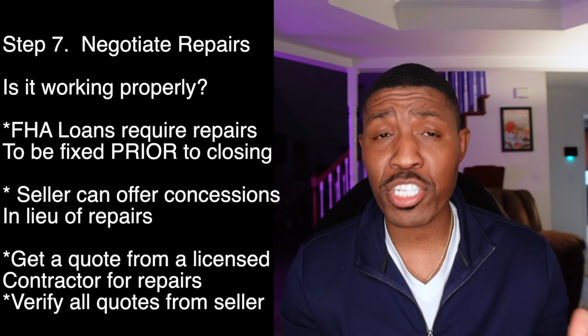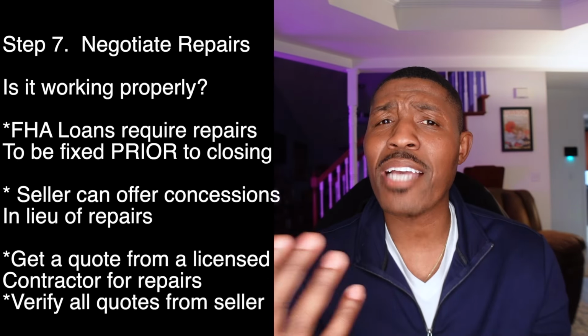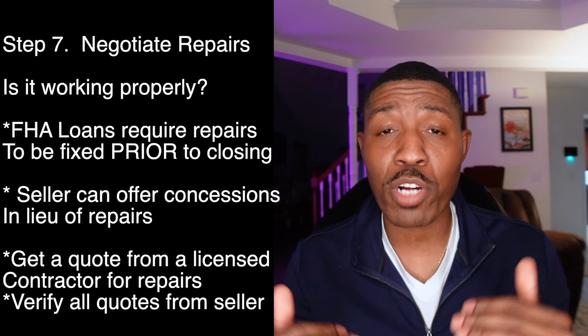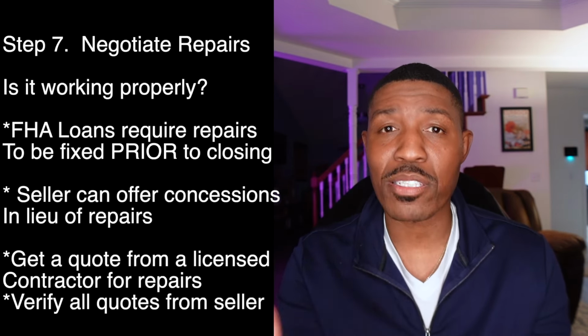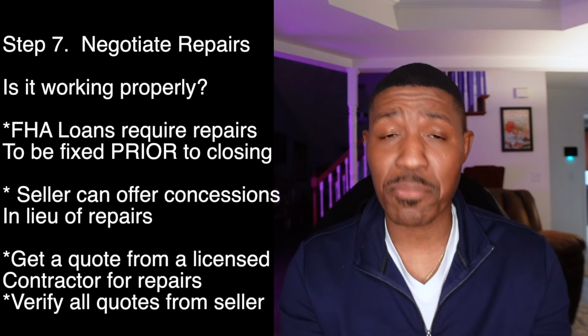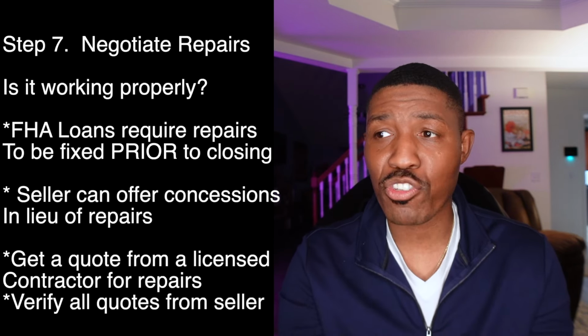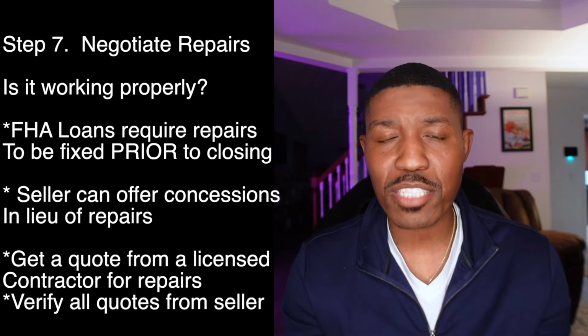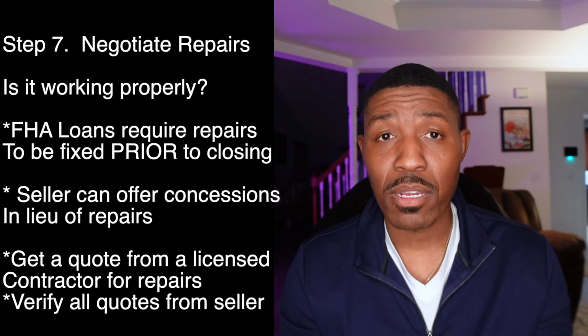Step number 7, negotiate repairs. Now this one's pretty straightforward. I always advise my buyers that anything that comes back on the inspection report, if it's supposed to work properly, I would ask the seller to fix that. But if it's something cosmetic, maybe the flooring, maybe the trim is nicked or something like that, or you don't like the color of the living room, that's more cosmetic, I would not ask for that from the seller.